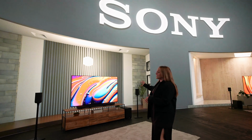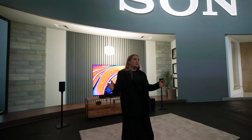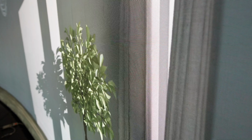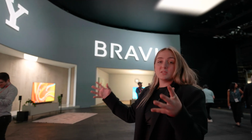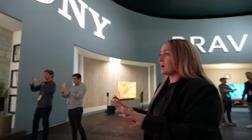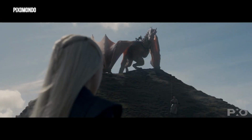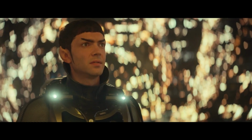Whoa, okay, we're changing to a nighttime scene here, and the reason that's possible is because we're on Sony's PXO Stage. That's basically made of the company's CLED screens. It's a custom creation that's made for movie sets. It's supposed to set up actors in 3D environments. It's been used for projects like Game of Thrones, Star Trek, but now in this space, we're just getting to see what our TV might look like at home.